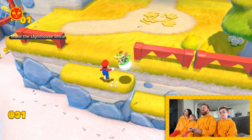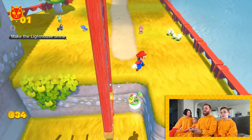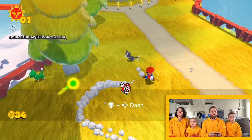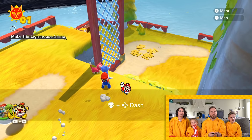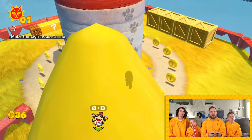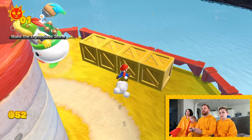So is the objective of each level to make the lighthouse shine because he doesn't like the light? Yes. Yeah. What is this cat? I don't know. Get her. There's lots of cats. Watch me zoom. I have it. Get the big one. Hold on. I have it. Why do you need the cat? Wait, it says you can. What? I'm getting all the coins. I don't think the coins matter in this contest.